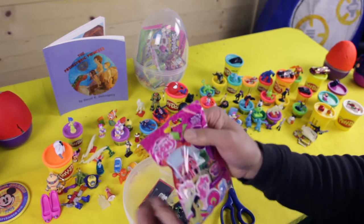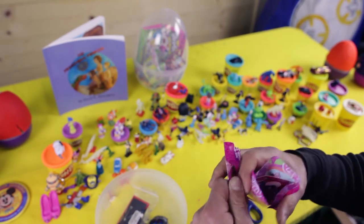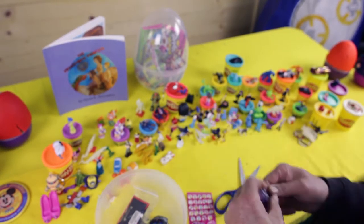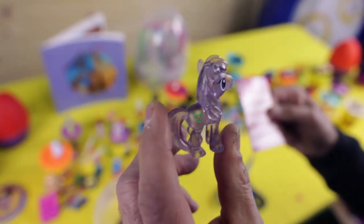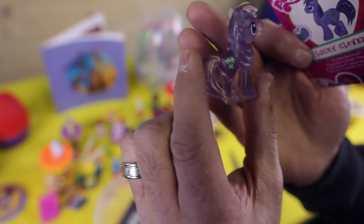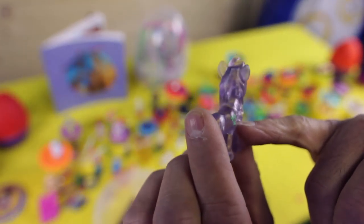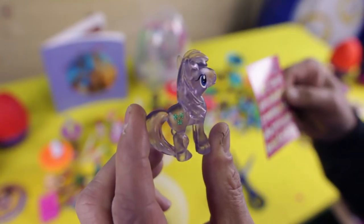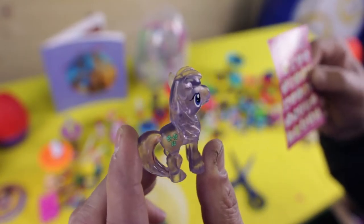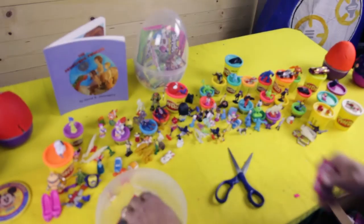And let's look at the My Little Pony bag here. See what is housed in this guy. She's transparent. It looks like you can almost see through her. Do you see my hand there? Does anybody know who this one is? Her little cutie mark has, they look like little butterflies, if I'm not mistaken. Amorous Star. That's what it looks like right here, doesn't it?